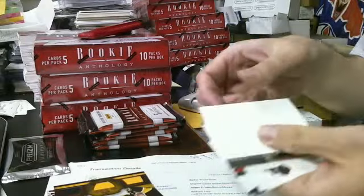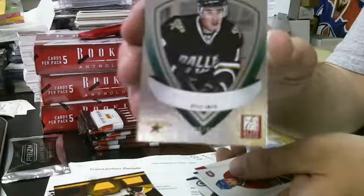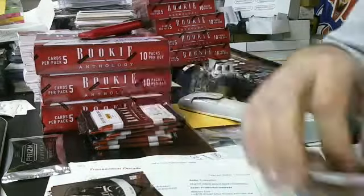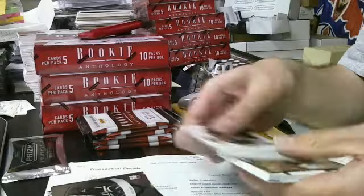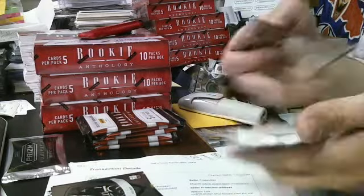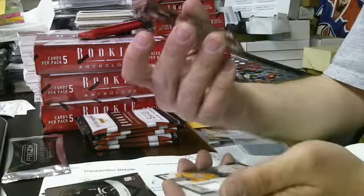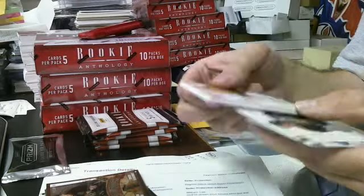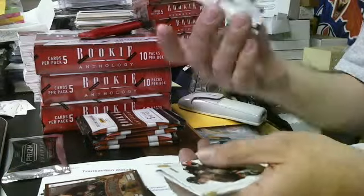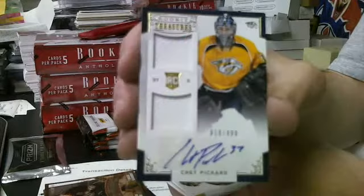And then we got a Donruss Elite rookie card of Riley Smith for the Dallas Stars, numbered out of 999. Got two in here, guys. We got the Great Outdoors acetate inserts for Donruss Elite, numbered out of 500, of Jonathan Toews for the Chicago Blackhawks. And then we got our Rookie Treasures dual jersey autograph rookie, numbered out of 499, of Chet Pickard for the Nashville Predators.